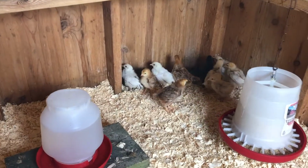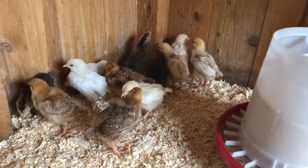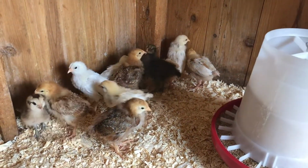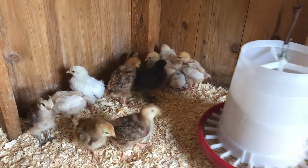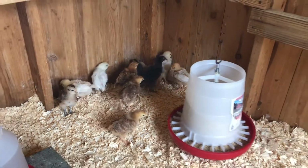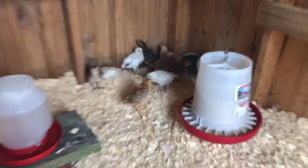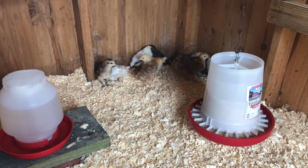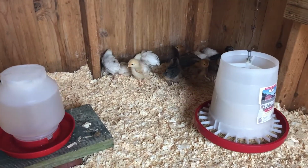Okay guys, so here are the chicks inside the entire coop. They look pretty small in here. They were looking really big inside their brooder box, but they look like tiny babies again. But anyway, they're adjusting really well. They've only been in here for maybe an hour or so. I made all the changes this morning before I started recording. But they found their feed, found their water.